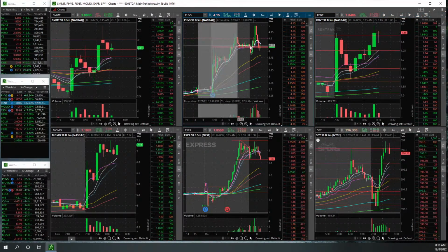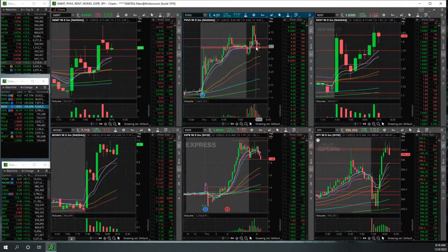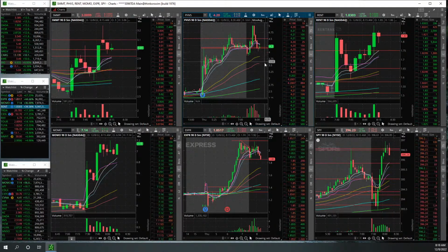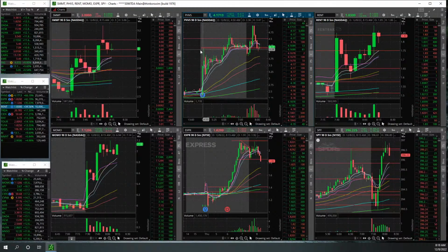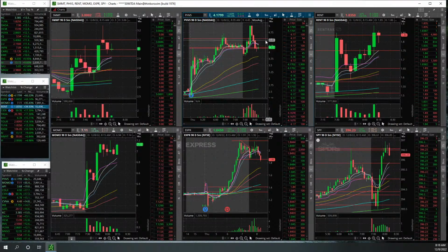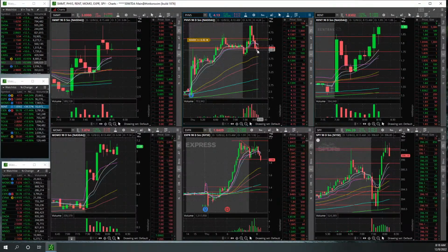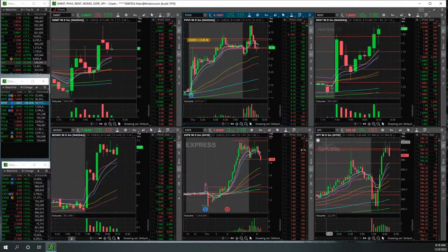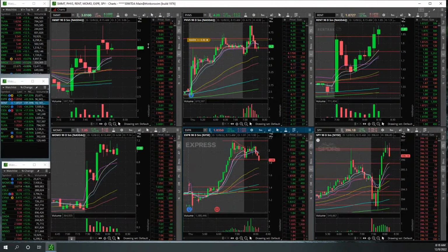PHVS, still short biased on this one. I feel like it probably needs to trade sideways for a while. But we'll probably see this one start to fade towards the 380, 350s later on, would be my guess on PHVS. Unless we get some type of big recovery over 450 somehow. But I think it's more likely to fade lower. I think EXPR is more likely to fade lower as well.